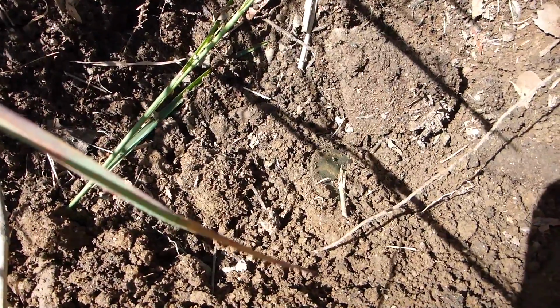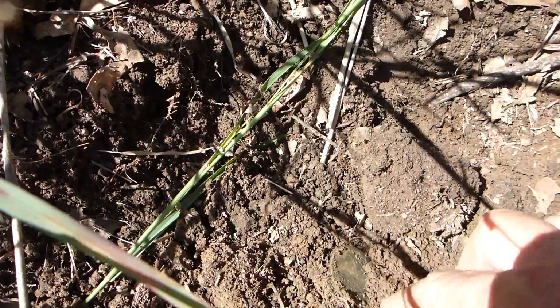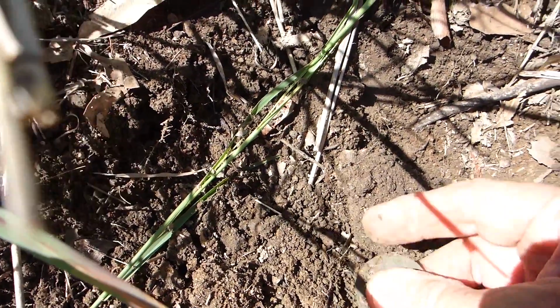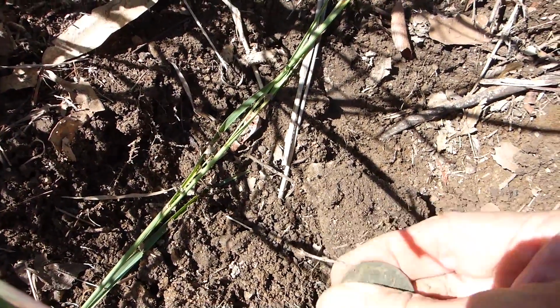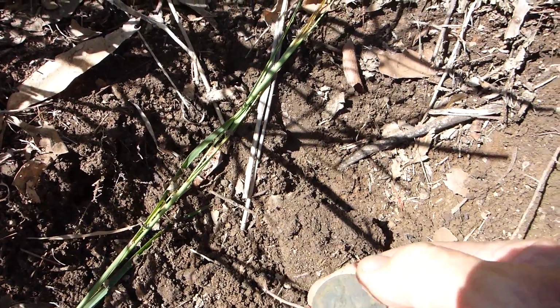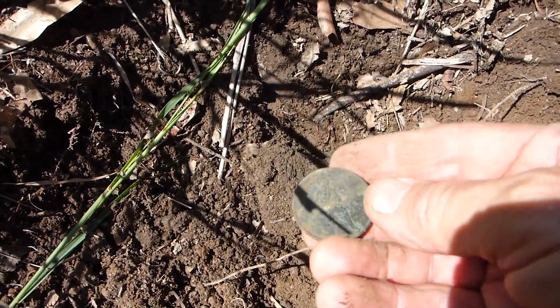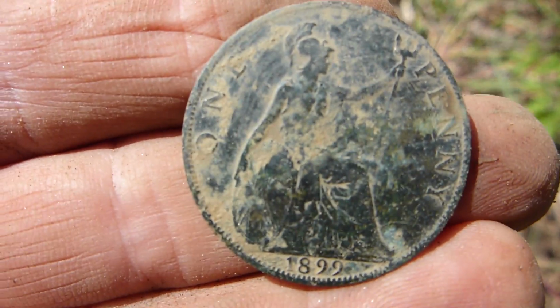Okay, hot on the heels of that beautiful sixpence that Colin just got. Got a solid 75, 76. Looks like I've got an old penny. Oh, it's a Britannia penny. That is an old coin. I can't see the date there, but I'll get it up close and see if we can pick up a date on it.